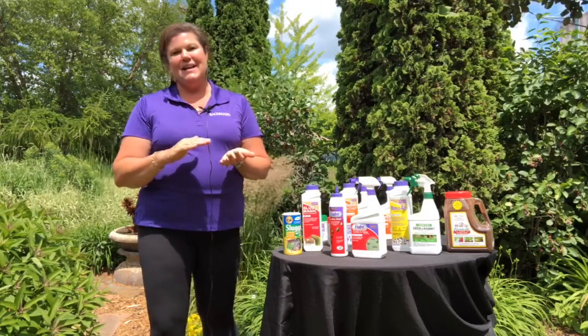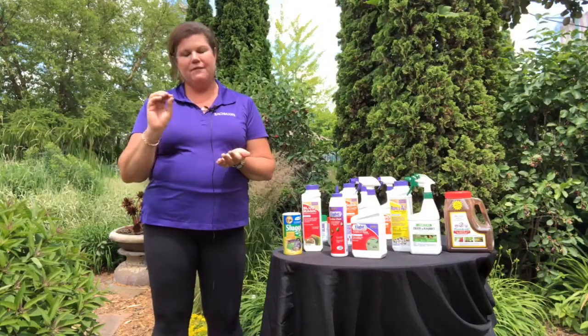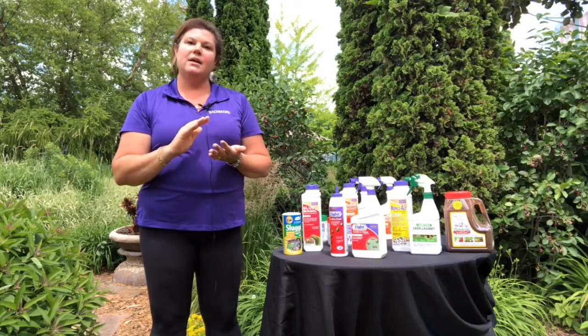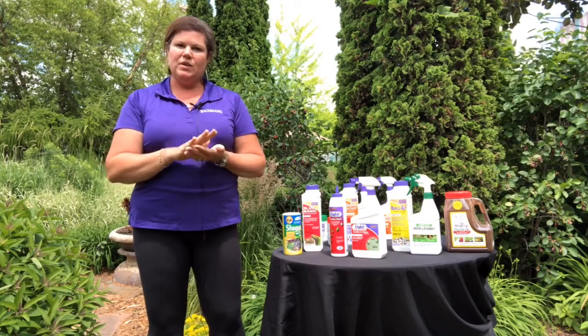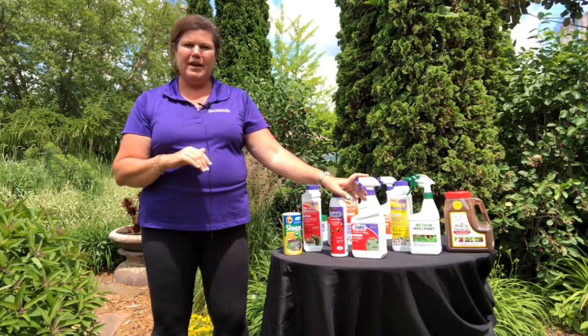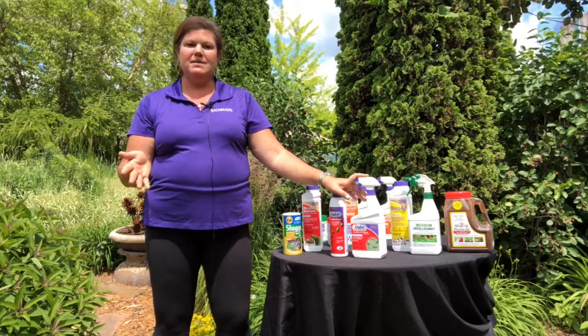Another insect that we're seeing right now are aphids. Aphids are very small little insects that actually feed on your leaves as well as stems. There's a couple different ways that you can work with these as well. Bonide sprays and granular are wonderful methods, but also employing ladybugs.